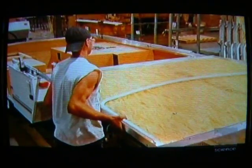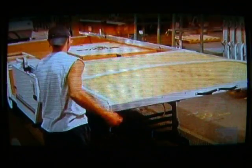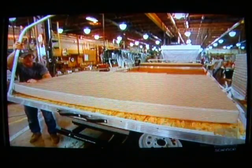This is the pull-out platform for one of the mattresses. It slides into channels in the exterior walls. But there's a lot more work to do before anyone can take a nap.